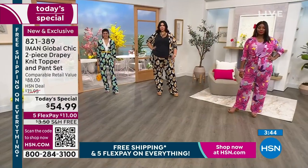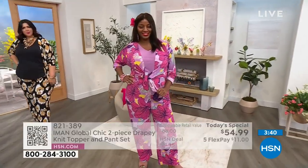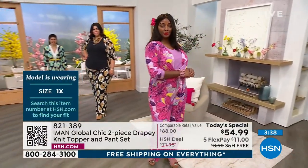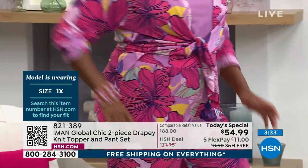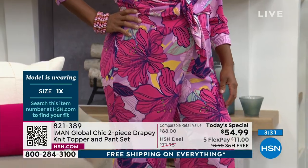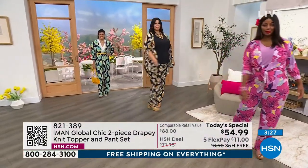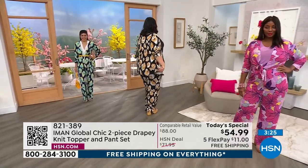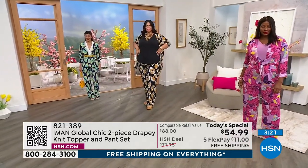Winneka is in the 1X, in the tall, in the wisteria. More than half of the quantity is gone in that color. Put the wisteria tank back with that. It is lovely. Callie is in the cheetah print in the black, and Callie has on the size 2X in the topper and the 3X in the pant, and she put on the black tank, which is a bonus buy. We knocked $5 off, put the whole outfit together.